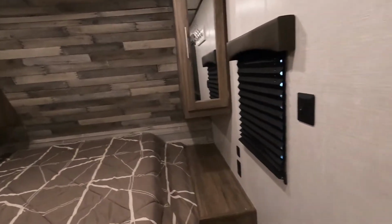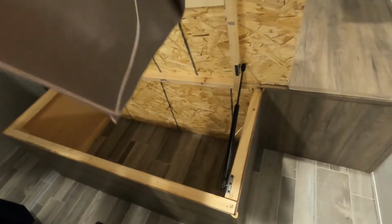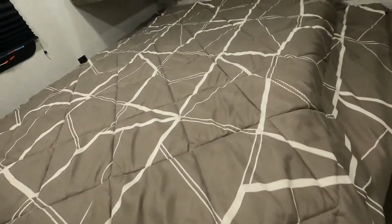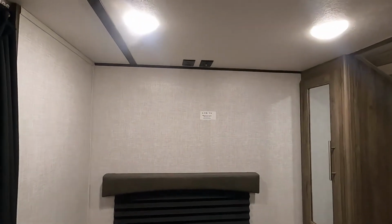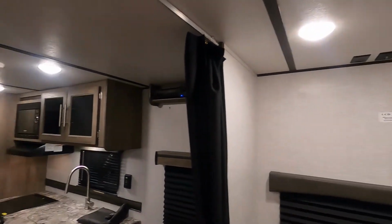Got again privacy curtain for the bedroom, individual lighting, access to some storage underneath here, and prep for a TV over here. Well, it covers everything on the inside.